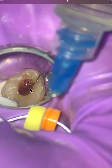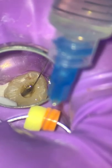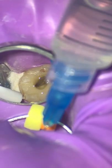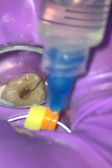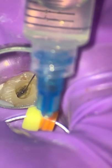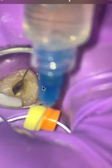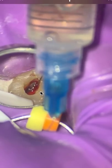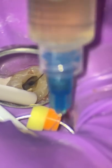And that's a pretty red bleed. So I'm like, well, probably it's PDL based. I'm not happy about that. But the canal is clean, we're working with our sodium hypochlorite, and I'm happy with the debridement. We're going to make sure that we get 20 minutes of full strength sodium hypochlorite in this case as a minimum to break down that vital tissue.